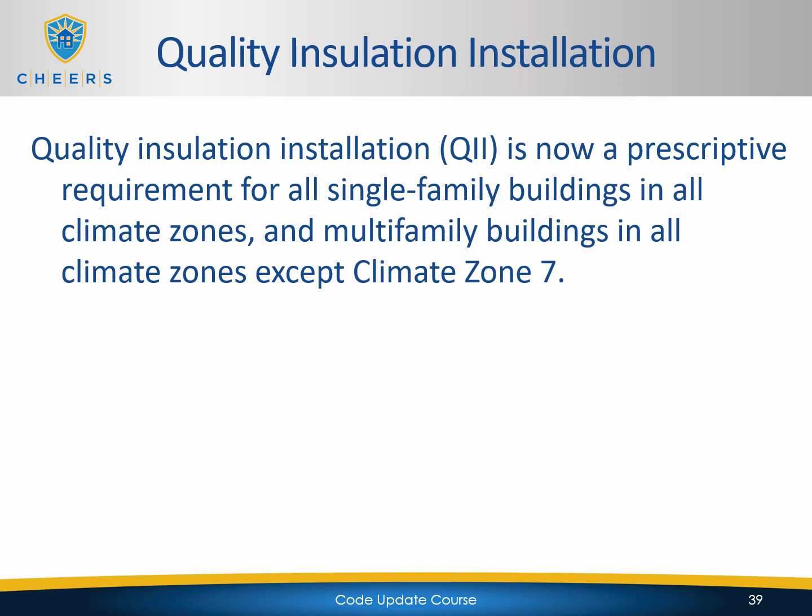So as soon as you can, you'll want to contact any of those contractors that you work with, any of those builders. Make sure that they are aware that QII is a prescriptive requirement and they're likely going to be seeing it on their projects moving forward, and that when that credit is taken and it is required, that you need to get out at the rough stage of construction so that you can do your QII inspection.